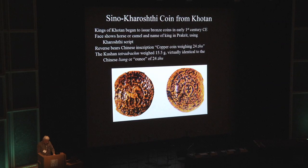These coins did not really circulate beyond Khotan itself. So they were really used as a local currency, but it shows that the merchants and people living there needed to interact with both the Chinese and the Kushan monetary systems, had to reckon in both Kushan and Han currencies.